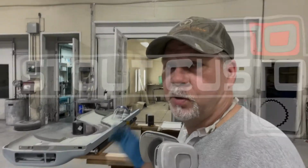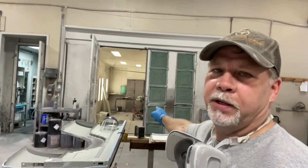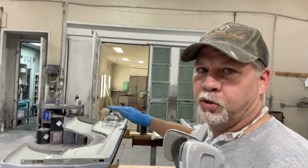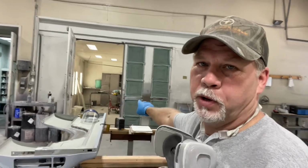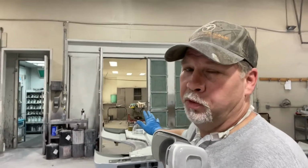So most paint booths are described by the way the airflow enters and leaves. This one behind me, it's a cross flow. Air flows across, comes in the front through these doors, it's filtered, goes out the back through the spray wall. It's a pretty old booth. Technology's changed. What people want is a lot different than it used to be.